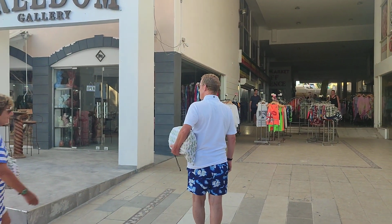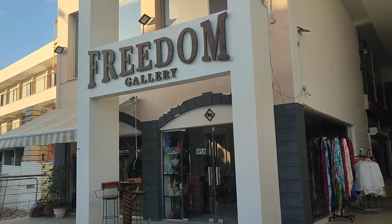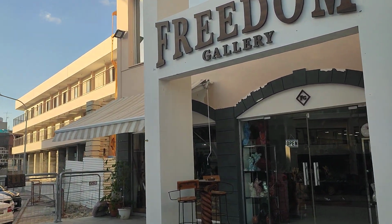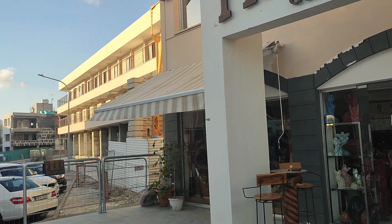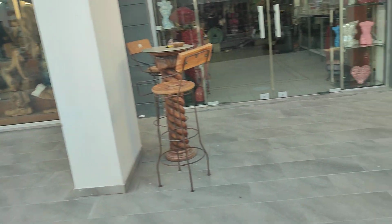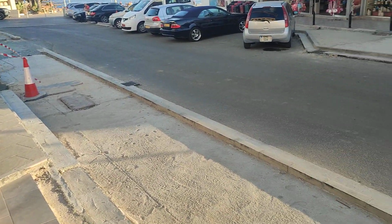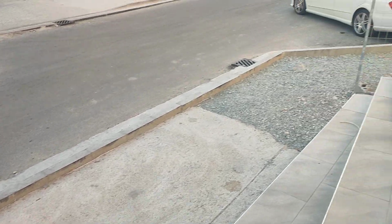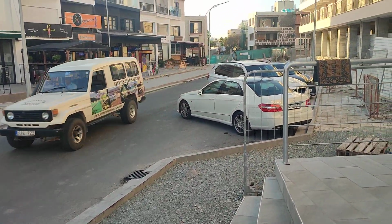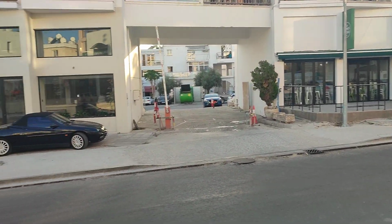There we go. Lots and lots of bits and bobs for sale. The Freedom Gallery is possibly one of the greatest gift shops. To be honest, the word gift shop doesn't do it justice. All their steps have been redone. This is what Nelly is telling us about. But of course, the actual pavement outside is a disaster. Hopefully, over the next couple of weeks or so, they're going to sort all this out and get it looking good.